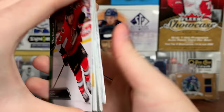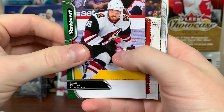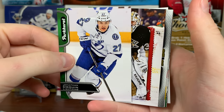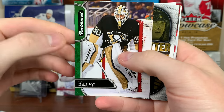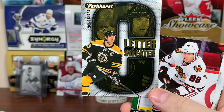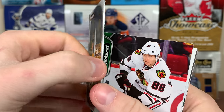Alright, see what we get in this one. Cody Ceci, Max Domi, Jonathan Drouin. I think we got a letter on the sweater, whatever they're called. Jonathan Drouin, Matt Murray, letter on the sweater. Zdeno Chara. Don't really get those too often, but there you go. There's a letter on the sweater. That one's not bad. Chara.